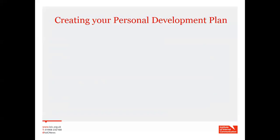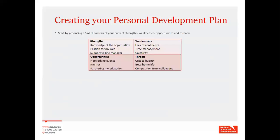When you start creating yours, it's important to remember it's all about you. Where are you now? Where do you want to be, and what do you need to do to get there? This is by no means a prescriptive model, and it's important to find what works for you when thinking about your personal development. These are just some of our tips to help get you started. Start by doing a SWOT analysis of your current strengths, weaknesses, opportunities, and threats, as you can see with an example here on the screen.